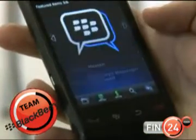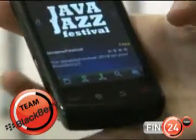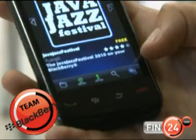BlackBerry's applications have got a lot better with the introduction of App World, which is like an application store for BlackBerry users. All you have to do is click on it and you're able to see featured items. Now, all the applications in the store are free at the moment. You can't get any paid applications.